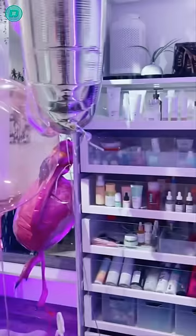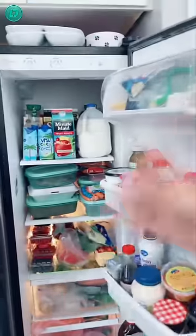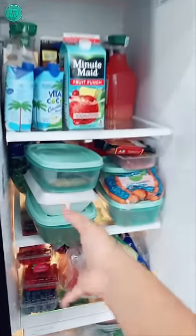Next, I gotta restock my beauty room and clean it because it's a mess. I'm gonna try to become that girl. Starting with my fridge, it's giving expiration date. I'm gonna take everything out so I can deep clean. Put most of it in the freezer because it's probably gonna take me a few hours. Pretty sure I can take the shelves out.